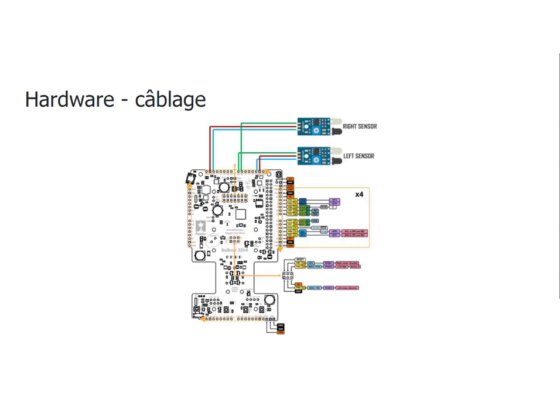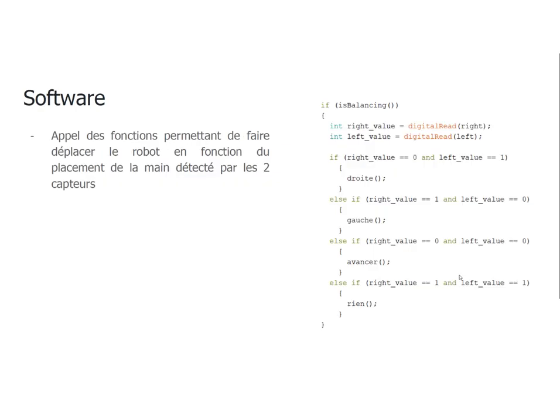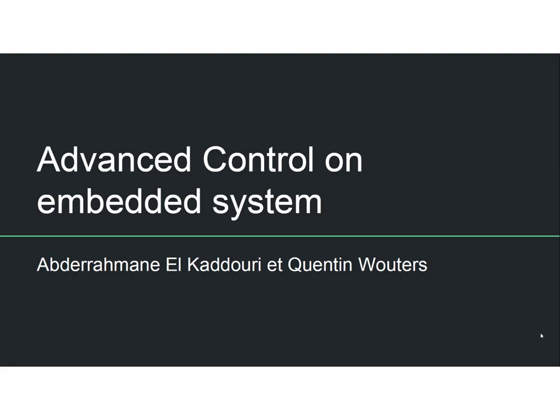Here you can see how these two sensors are connected to the Balboa 32U4 control board. In the following pictures, you can see the front and side views of the mobile robot with the mounted infrared sensors. Depending on the hand position, as detected by the infrared sensors, the left and right wheel speeds are adapted. And it's now time for a little demo.